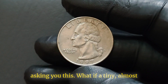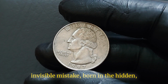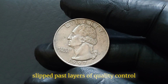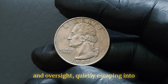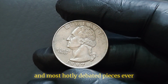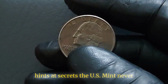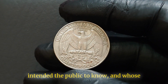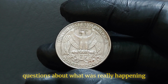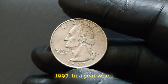And we begin by asking you this: what if a tiny, almost invisible mistake, born in the hidden, humming corridors of the Denver Mint, slipped past layers of quality control and oversight, quietly escaping into circulation to become one of the rarest and most hotly debated pieces ever struck? A coin whose very existence hints at secrets the U.S. Mint never intended the public to know, and whose peculiarities raise hair-raising questions about what was really happening inside those massive steel doors in 1997.